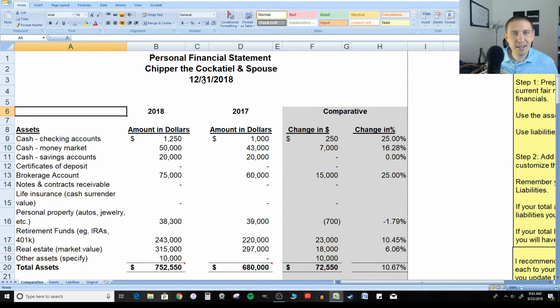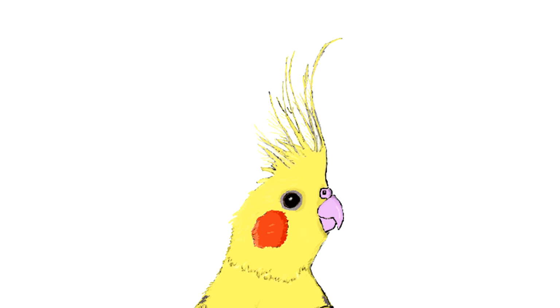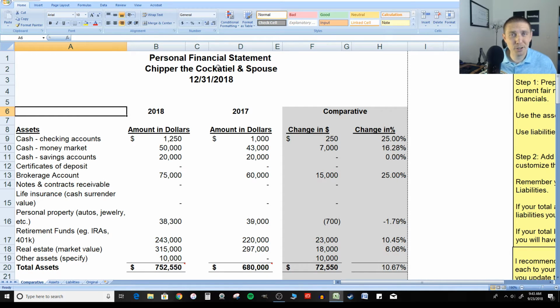This is an example. I'm just using Chipper. Chipper has volunteered to help us out. He's showing us his own personal financial statement.